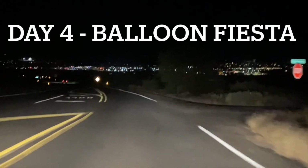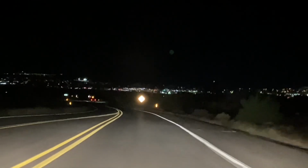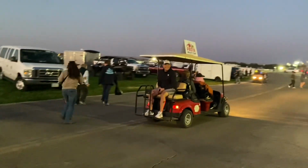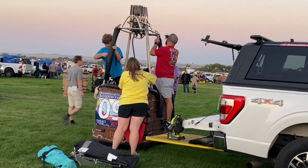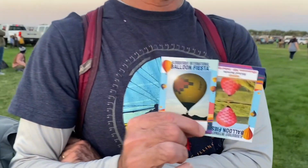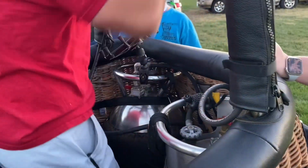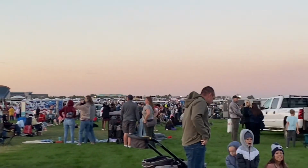We're headed to the balloon festival in the dark. 5 a.m. Somehow we got a parking spot. This is a family operation here. Got the kids working. The balloonists each have their own cards and they give them out to people. You think you'll be able to fly? So I don't know. Right now, you just walk around the field talking to the balloon owners.